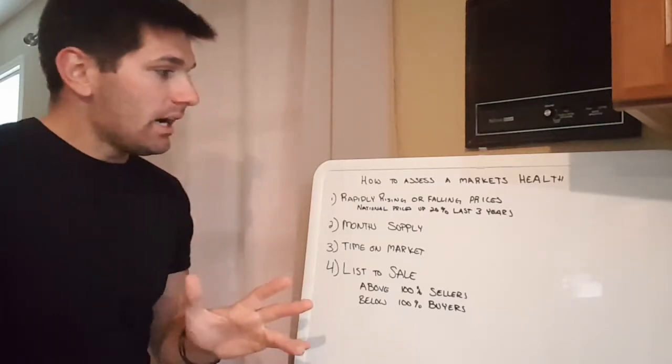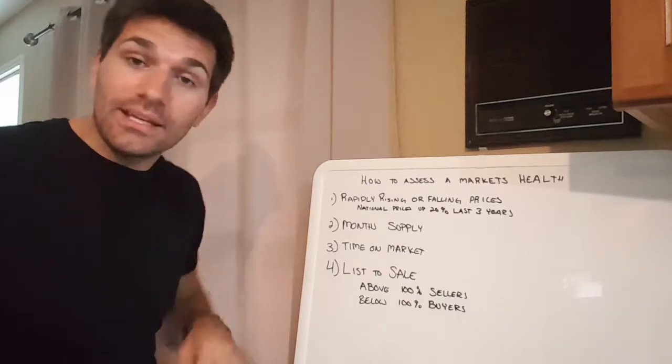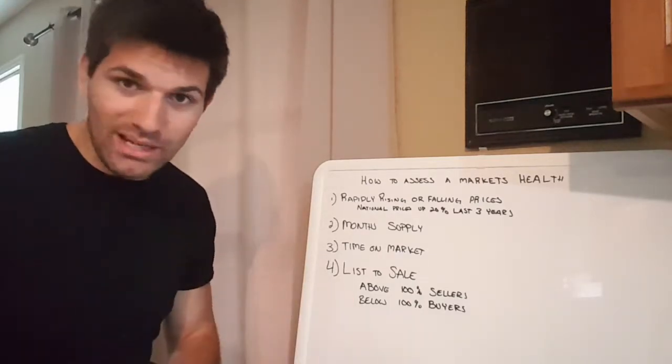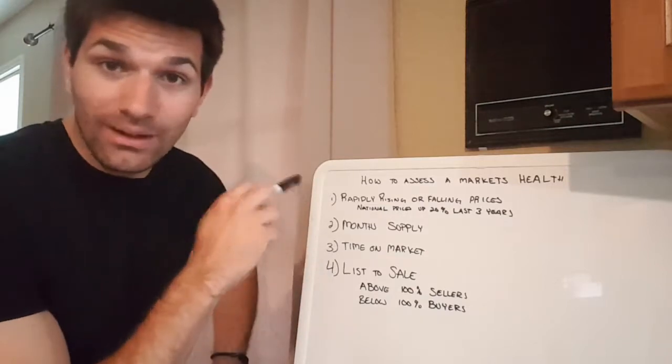Okay, so that's just how supply and demand works. So how do you know if the market, again, is healthy? It's that your supply and demand are rising and falling in equilibrium at approximately the same rate, so that prices are not either skyrocketing or falling. And that's our first indicator of how you know you have a healthy market.